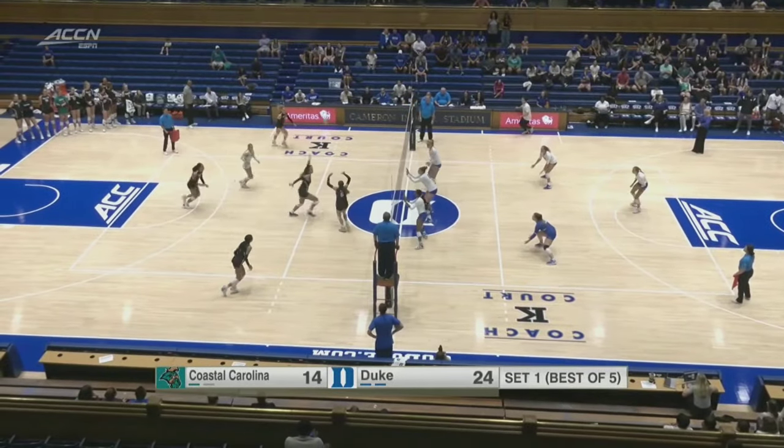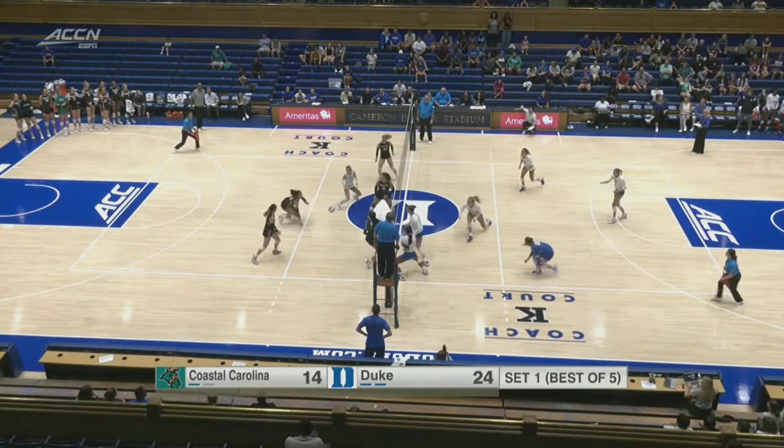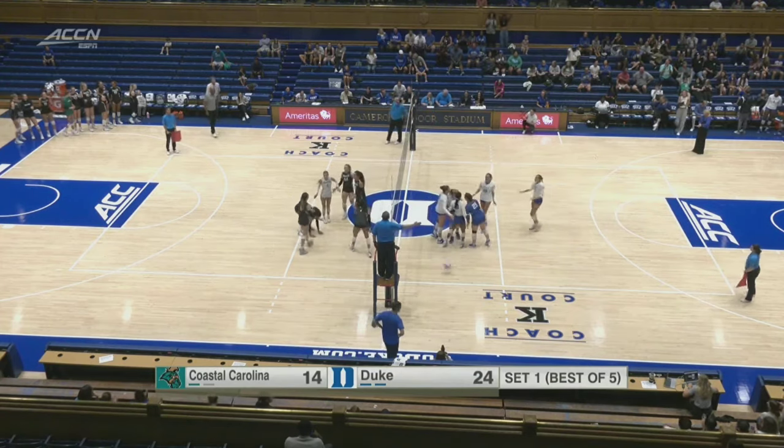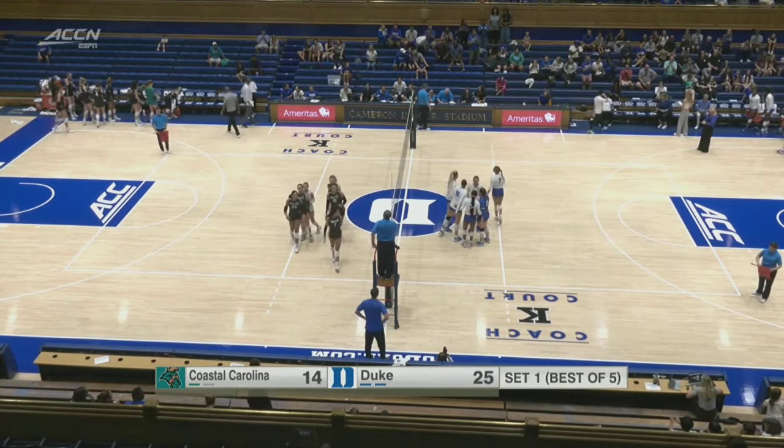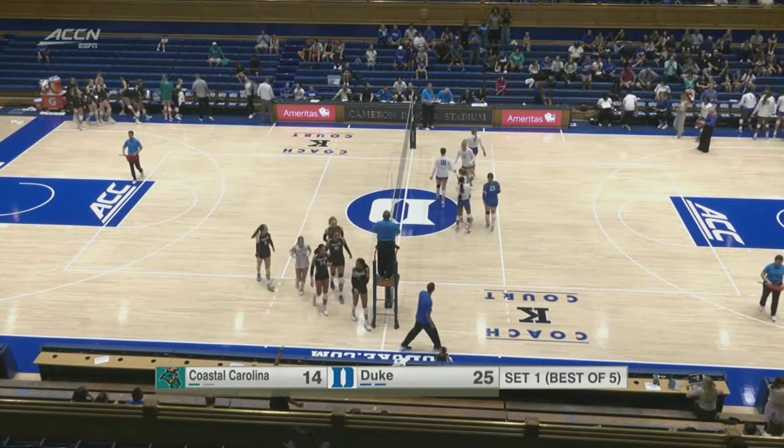Johnson serves it in. Short, punched over. Fleming and Richardson are there. And the opening set belongs to Duke, 25-14. Duke hits 485 in the open.